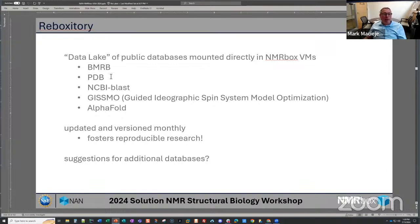And so if you're doing a study and you need BMRB depositions or PDB structures, they're actually already there. You don't need to go to the PDB and download them, though all the PDB structures are mounted in NMRbox, and they're mounted in a way where if you're doing a study, you can basically use the locked version of the PDB. They won't change month to month on you.